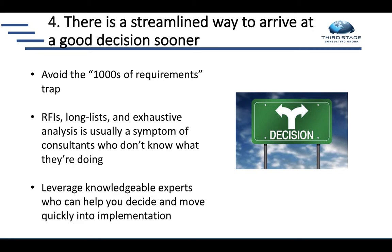You want to avoid the trap of thousands of requirements. We've seen clients that have had 3,000, 4,000, or 5,000 requirements as part of their evaluation process. That's just far too much to need to decide on a specific type of software. Anytime you see RFIs, long lists, exhaustive analysis, analysis paralysis, usually that's a symptom of consultants or team members who don't know what they're doing. They don't understand the space. So if you don't understand the competitive landscape of what different systems are out there, your response to that is going to be to define everything in great detail, send out extensive RFIs, and it's going to complicate the process and make your decision take longer. So the key here is to leverage knowledgeable experts who can help you decide and move quickly into the implementation. And that's one of the key goals and primary focuses of Third Stage Consulting.